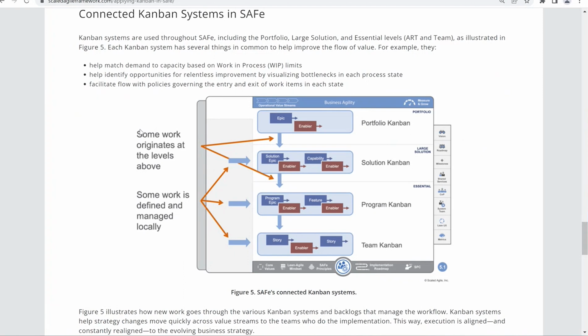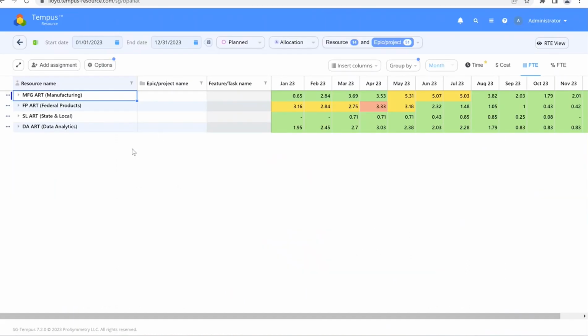Just because we're aligning our portfolio work doesn't mean that we have to be inefficient in what we're doing with work that falls underneath the threshold of portfolio governance. We need to make sure that resource capacity is set aside for production support work on a team-by-team basis, because it can vary dramatically, team-by-team basis, even within the same ART. But let's honor that and then coordinate where we need to coordinate. So let's talk about some real-world examples.